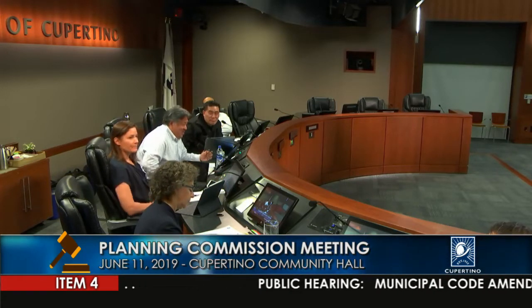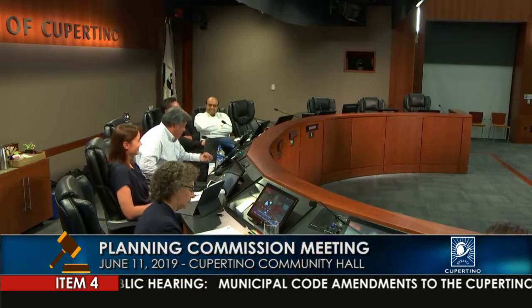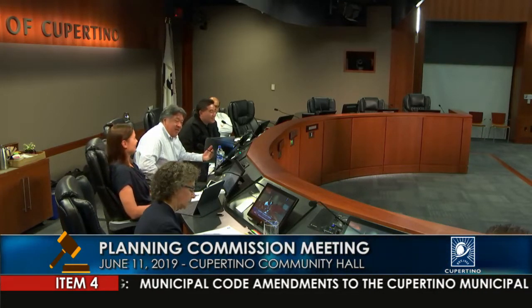Yeah, but that's beside the point, right? Everything there was built to code. If there was a program in place for the county, because that was county land, to have parkland dedication fees assessed, they would have been assessed in full. If you build a 1,000 square foot house on a 10,000 square foot lot, that parkland fee is the same as if you built a 4,500 square foot house under the current law. Commissioner Fung, I think the point was that we were trying to figure out how to get more parkland fees to fund parks.